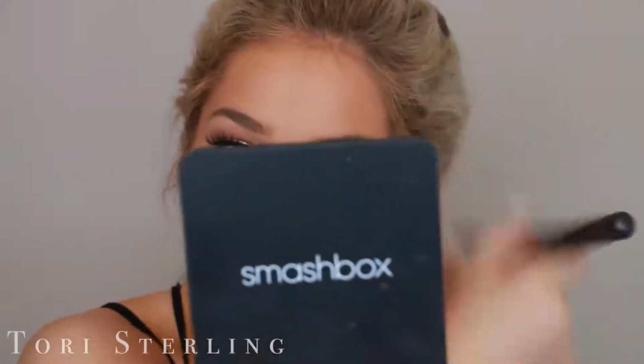I think contour is out. I don't know about you guys if anyone still likes it, but to me it's just so out. So I'm just going to put this on my cheeks. Then I'm going to put it up here on my temples because this is where the sun naturally hits you. I'm putting it on the jawline to blend my foundation into my neck. I'm also throwing it on my neck a little bit.